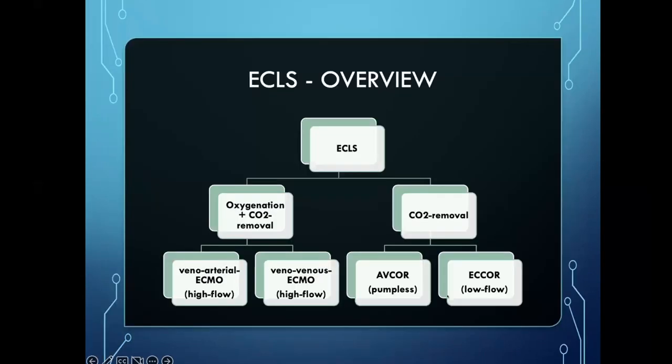So when we're looking at the ECLS means, we always have many indications and many reasons why we would actually use that. So I'm concentrating on the respiratory part of that. If we need to replace the entire respiratory function, including oxygenation and CO2 removal, we're always at the high flow setting, either in a veno-arterial or veno-venous fashion. And high flow setting is always above 60% of the patient's cardiac output. So if I need to replace the whole function, I need to be in the high flow level.